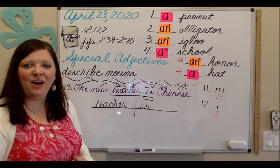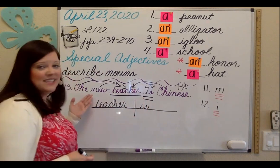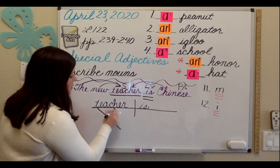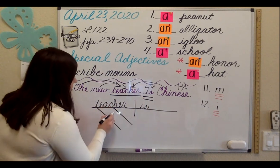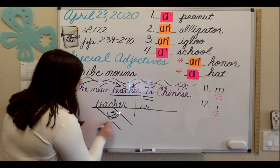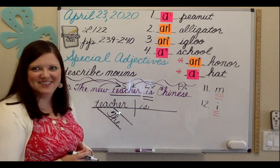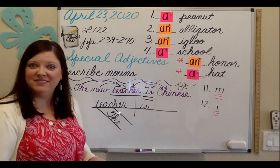Remember how I said how the adjectives always go underneath the word that they describe? That is the case with the and new. I will draw two diagonal lines. The came first in my sentence, so the comes first on the diagram. Because it's capitalized in the sentence, it will always be capitalized in the diagram as well. Our next adjective is new, telling us what kind of teacher we have.